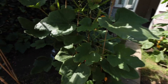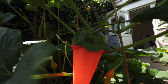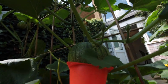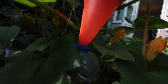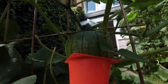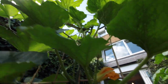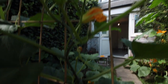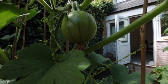And again, if we go underneath, we can see, here's one that I did earlier. Again, it's been balanced. Take the strain off that pumpkin by balancing it on a cone, which is actually sitting in a water bottle. And that just takes the weight off the vine and actually off the frame, because these things get heavy. So that's the first one down there. Here's two, the second one on this vine.